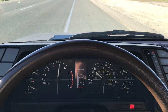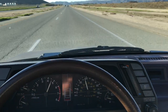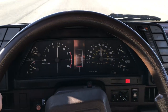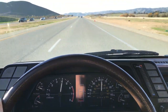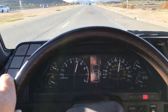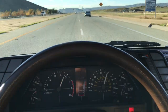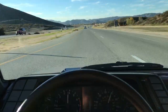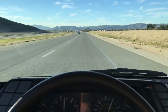But all right, back on the pavement here. And let's do a little road test. In fourth gear now. We're in fifth now. And the wagon runs great.